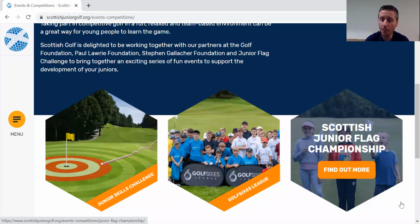So again, this event offers a pathway of competition, but more importantly, it provides you, the club, with the skills, knowledge and resource to deliver these events as part of your ongoing junior programme, in addition to your coaching activities. I really hope these will be an opportunity for young people to get out on the course, develop and learn the game.